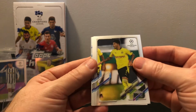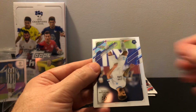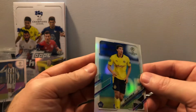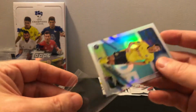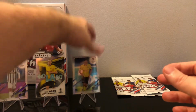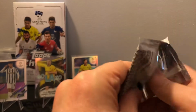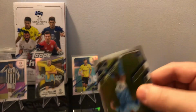Saw the name, so hopefully this is something good. We got Jaden. And yes, something finally. Jude Bellingham refractor. Gorgeous. Okay, nice. I feel a little bit better now. I mean, hey, I'm kind of happy. If I paid $7,000 for this case, I might be a little bit upset. But, you know, we still got plenty of boxes to go. I think we're going to do just fine with this.